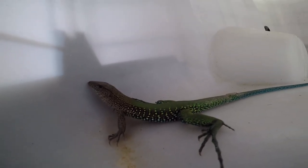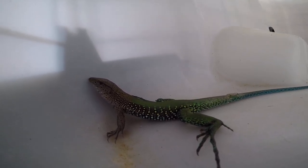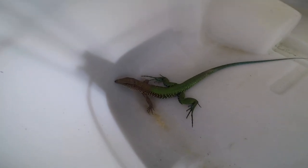I mean, I could let him out, of course. I don't wanna stress him or anything like that. But if it's invasive and needs to be taken out of the wild nature, we're gonna have to do that.